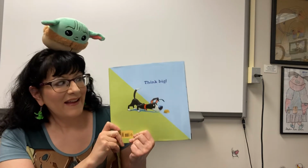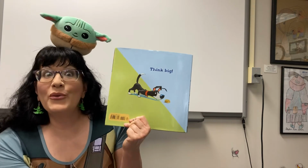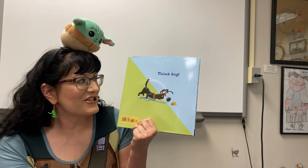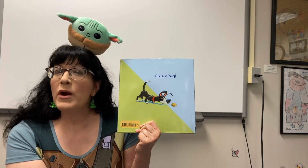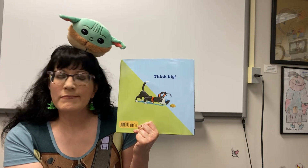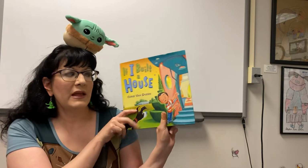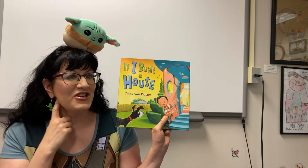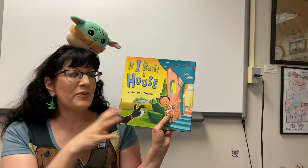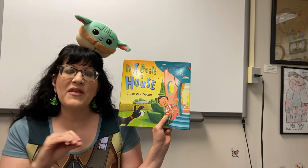I like the very back cover because we're going to be thinking big today. He says, think big. You notice that that dog was in almost every page. So we're going to think big today. But first, let's think about where's the setting of the story. And if you said it was his house, because it was pretty much in his imagination, then you were correct. It was pretty much in his backyard. He was thinking about this in his backyard.